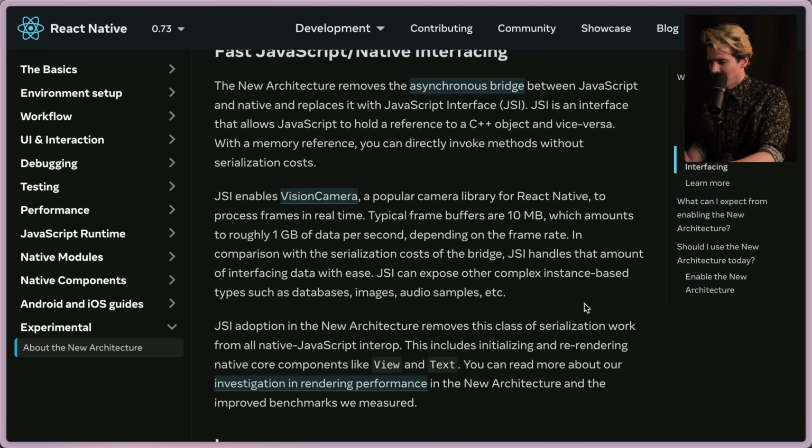Back to React Native. In comparison with the serialization costs of the bridge, JSI handles that amount of interfacing data with ease. JSI can expose other complex instance-based types, such as databases, images, audio samples, etc. Why would you ever want to expose a database like this? I can think of a lot of reasons.